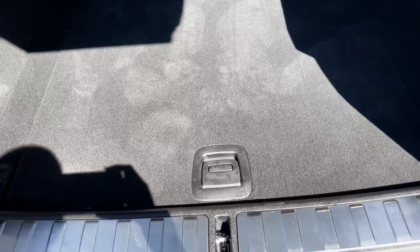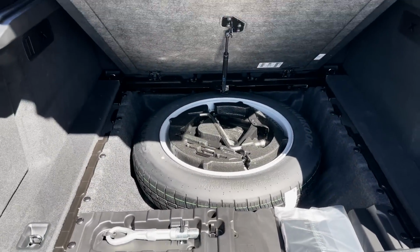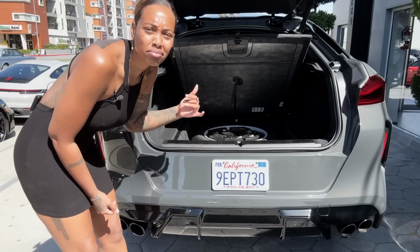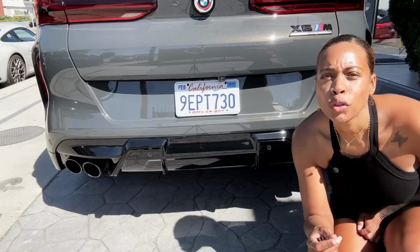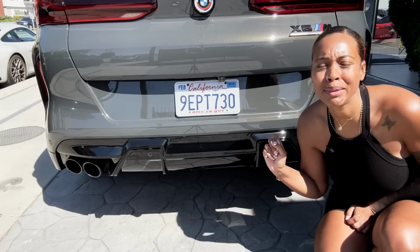Also, underneath here, we have a surprise. We just have a spare tire. That's a surprise. I'm not gonna change it, but you know, I usually call and they come and do it. So while we're in the back, why don't we listen to the exhaust? Let me hear.